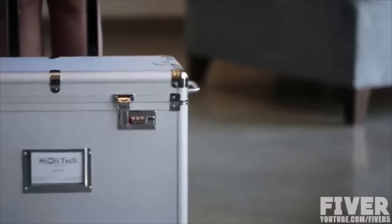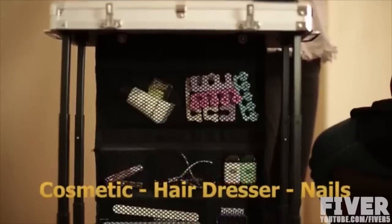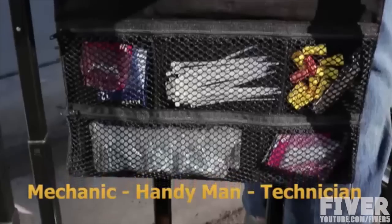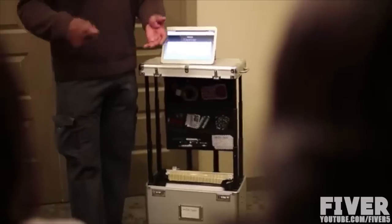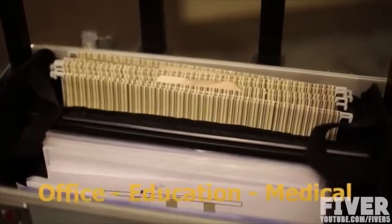For over 2 years, we have tested this product in the medical field. The Michi luggage is handy, useful for transportation, storage, and many other day-to-day uses. Michi luggage is useful for cosmetic, hairdresser, and nail technician. It is useful for auto mechanic, handyman, technicians, electrician. The luggage is also useful for businessmen, teachers, lawyer, and doctors.